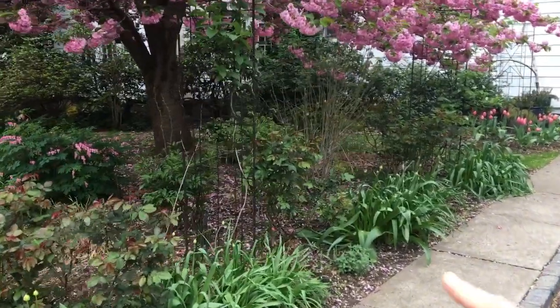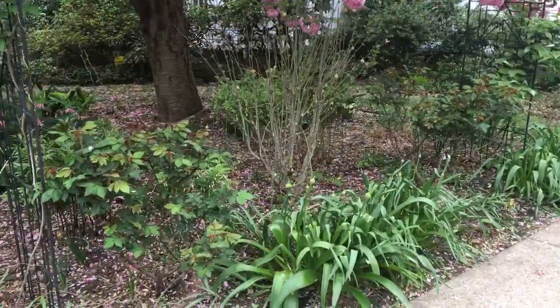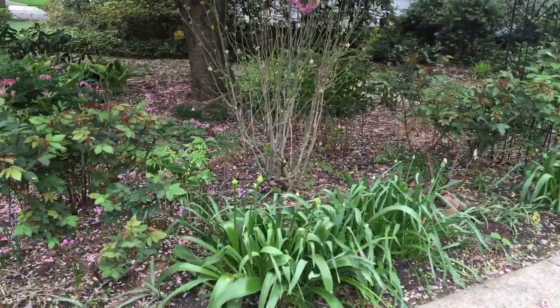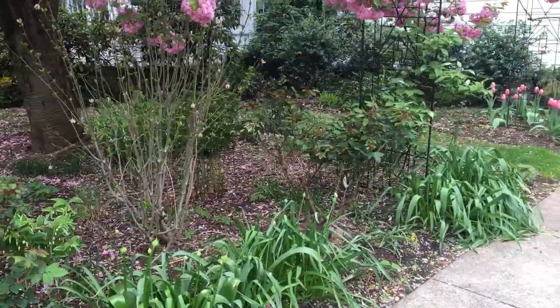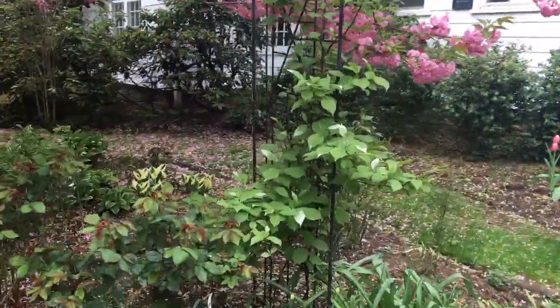So I have some alliums. There are some Globemasters in here, and they tend to spread a lot, so I might divide them after they bloom this year.